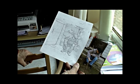Tell me about these pictures. How did they contribute to the final thing that you were doing?